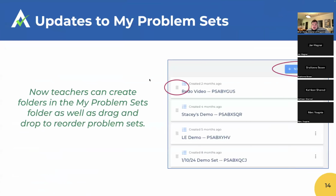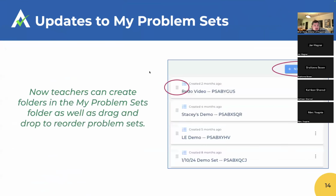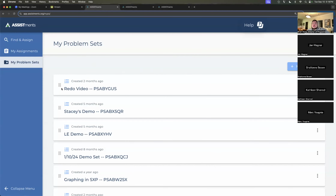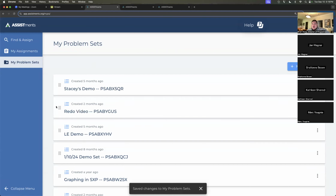And then the other one, actually, there was one more thing I wanted to point out here, drag and drop. So notice that there's now this dot matrix that you can use. Before, you couldn't move those problem sets around, but now you can drag them and drop them wherever you want. So in addition to putting problem sets into folders, you can sort them in a way that makes sense for you as well. So just some simple functionality there to make my problem sets that much more useful.